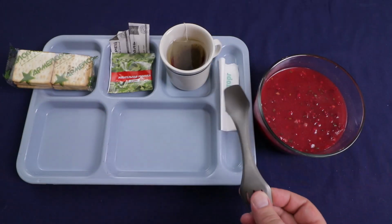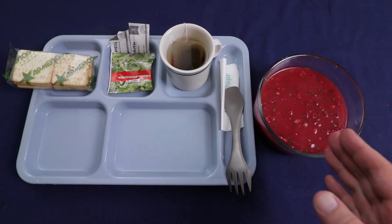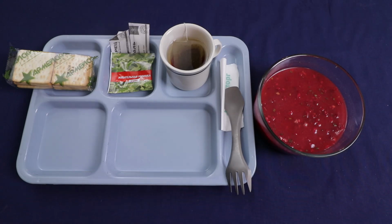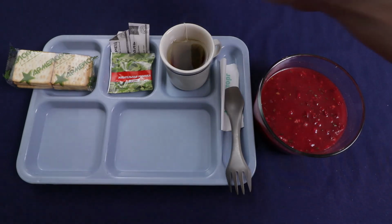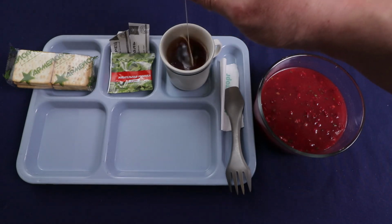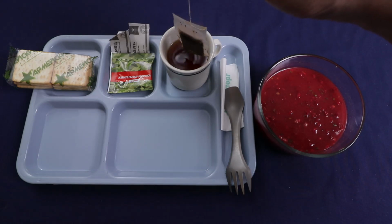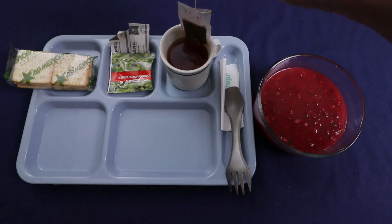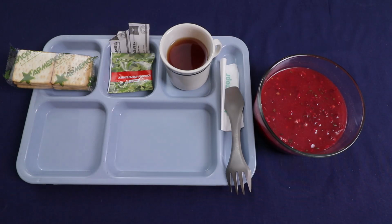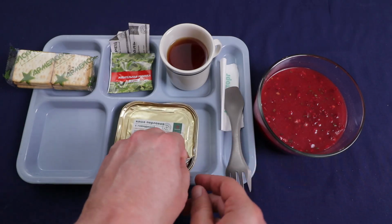Yeah, I like that. It's pretty good for an instant, but I can definitely see where I can use some sour cream in there. It'd help out quite a bit. But it's been about 5 minutes with our tea. And here's our main, nice and toasty.